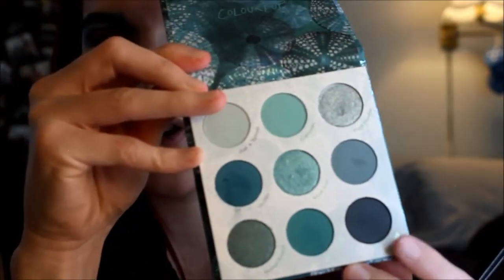Nah, I'm good. There is a very dark shade in here. I'm scared of how this is going to look, but I am just going to put wing liner over it anyway. This is just for the sake of the video using this shade, essentially. So we're going to use a pencil brush. This is the Sigma E30 pencil brush. We're going to go in with the shade Lunar. It is the darkest shade in the palette. It looks like a grayish black, essentially.